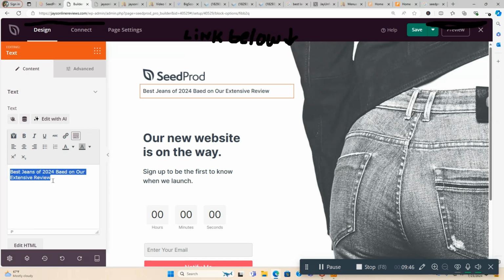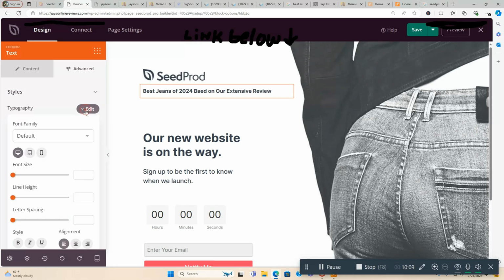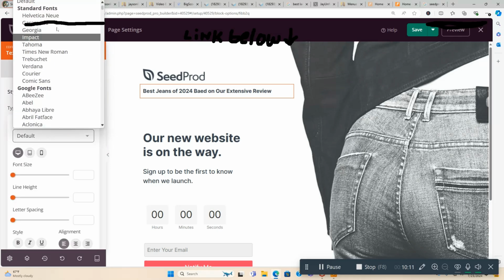All right, now we're going to highlight this. We want it bold. We can change the background colors here. We want that to be yellow or orange, whatever we want. We could change it. We're going to go back to white. Insert dynamic text. We can do it advanced. Typography. You can change the typography of it. Default. All the different font families. There's a million of them.